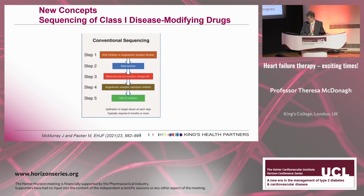So we tended to add an ACE inhibitor, up-titrate it, add a beta blocker, up-titrate it, add a mineralocorticoid receptor antagonist. Mercifully, they don't need much up-titration. Then, if your patient was still symptomatic, switch the ACE inhibitor to sacubitril valsartan, and then most recently add the SGLT2 inhibitor. Scientifically, very pleasing, but obviously the whole process can take some considerable time. Measuring blood pressure, renal function, it can take you about 6 months to get to optimal doses of drug therapy using this sequence.